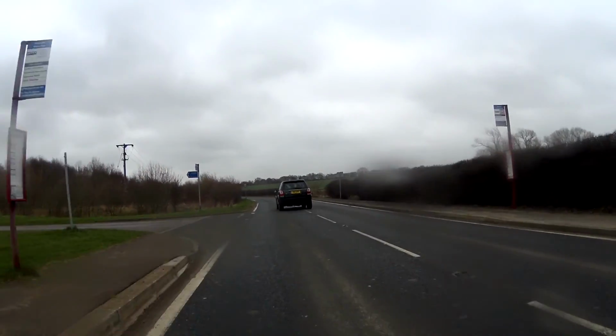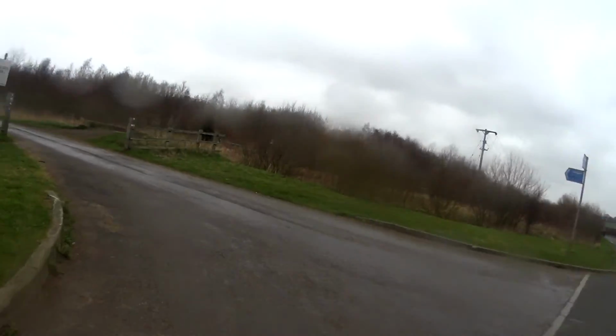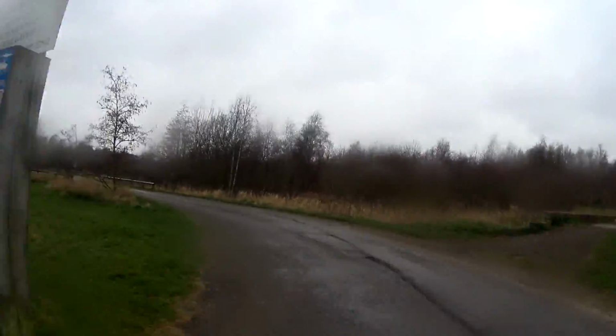We are now turning into Walton Colliery Nature Park. It was a pleasant ride through there and it's well kept.